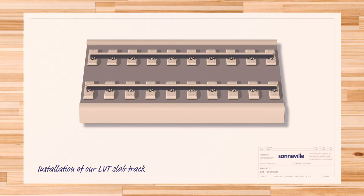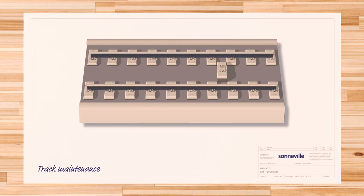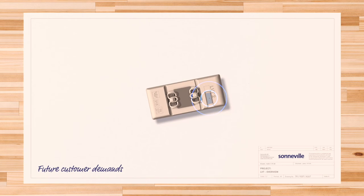For track maintenance, a quick exchange of any track component during short night breaks without the use of large machines is possible. The process is possible without any impact on the surrounding concrete and cutting the rails. To meet traceability, digitalization and other future customer demands, Sonneville works with solutions that enable precise tracking as well as the recording of track condition data.